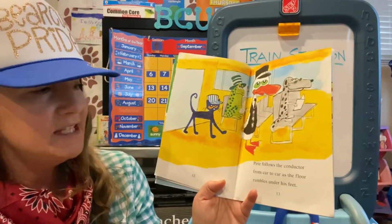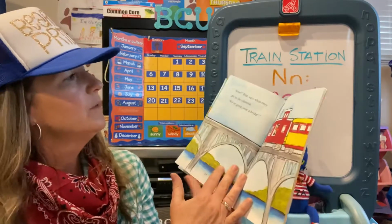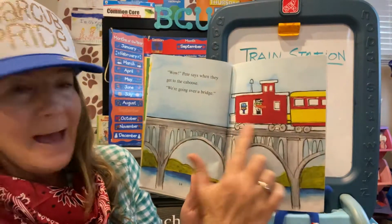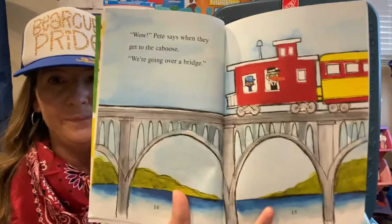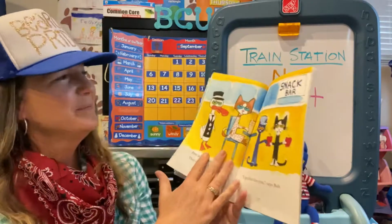Pete follows the conductor from car to car as the floor rumbles under his feet. Wow, Pete says when they get to the caboose. The caboose is the very back of the train. We're going over a bridge. There's the bridge. So this is all part of the setting where the story is taking place.